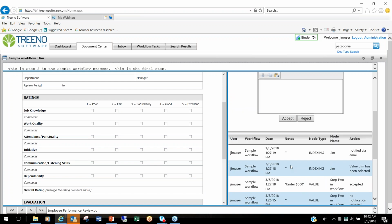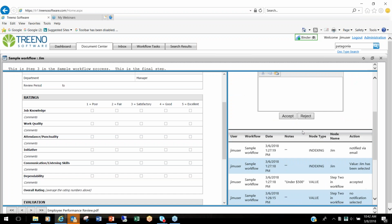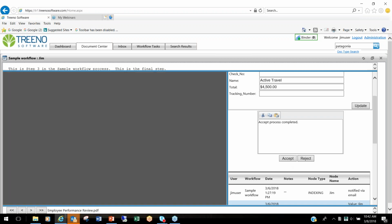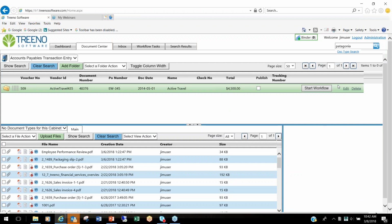And so everything that we had done earlier, I can see that, people were researching. I can see a note that the transaction was under $500 and so on. I can now then make my entry, and this would be the final step in the workflow, but basically I can complete it, accept it, and this workflow goes on. Now, workflow can be a couple of different steps. It doesn't have to be just one. And when a workflow is completed, this Start Workflow button disappears from a user's view of a Trino folder. And again, they would just go back and keep working from the workflow.